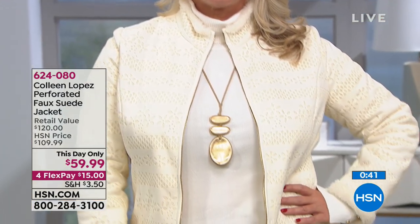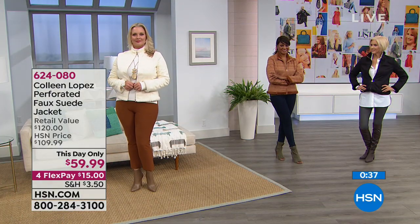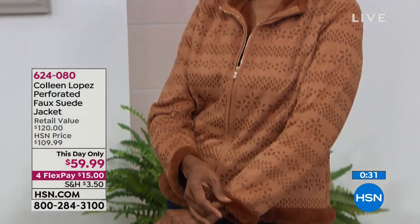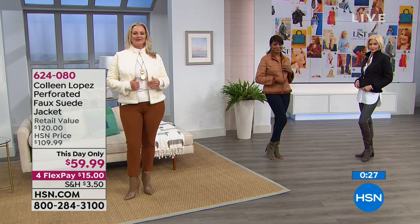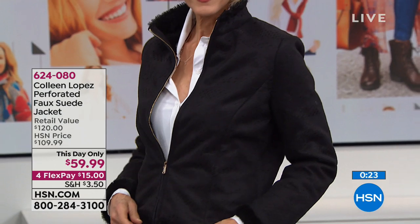Laura, you look so pretty in that color. That is that beautiful ivory, that winter white that just looks so gorgeous and so special. And the cognac is really classic. I like the fact that in the cognac, I can really see the perforated detail. It has a little floral detail, just all those pretty little cutouts that give it some texture.